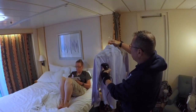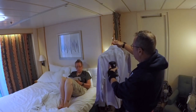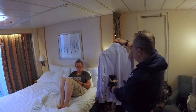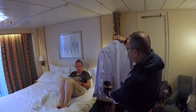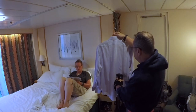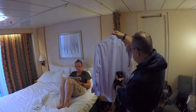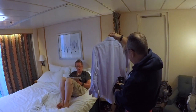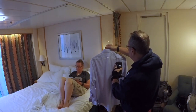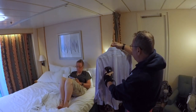I will say this is working, though. I'm pretty impressed, Stanley. The steamer is able to steam items in both vertical and horizontal positions. You can place clothing on a hanger or lie it flat on a heat-resistant surface. We don't have a heat-resistant surface. Hold the steam nozzle right next to the fabric. Move the steamer in a continuous motion back and forth or up and down until the wrinkles are smoothed out. Who invented this? Stanley, I assume. Stanley Steamer.